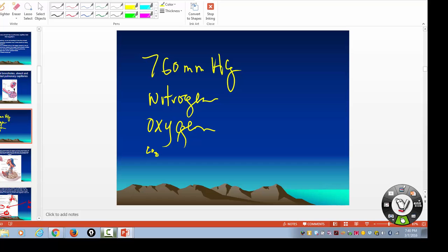Very small. It's negligible. So there was this dude named Dalton, and Dalton came up with the law of partial pressures. Dalton stated that the total pressure of a gas mixture is equal to the sum of each gas's partial pressure. Can I break that down for you? Is that okay? Watch. What's the total pressure of the atmosphere?